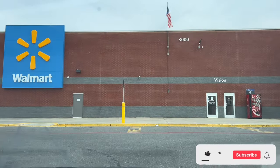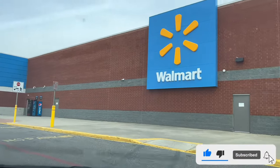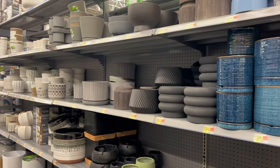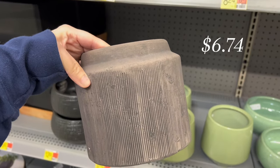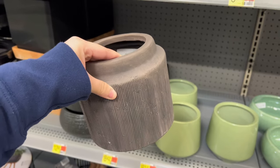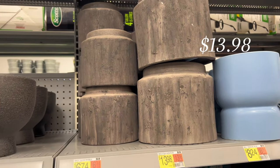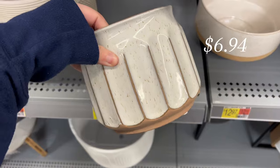So for today's video, I decided to go to Walmart just to take a look at their new decor that is out for the spring season. So first I stopped by the garden section to take a look at the planters, and I saw this beautiful planter that's very popular on social media, and I can definitely see why. It is a beautiful distressed piece and it looks very high-end, comes in two different sizes. And it's just a great overall piece to add a statement in your home.